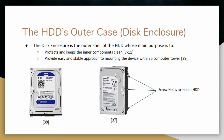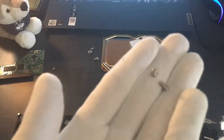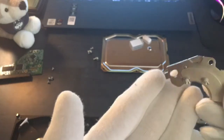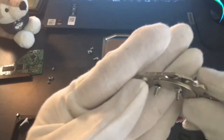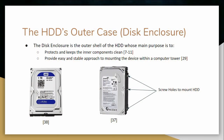The casing itself is made up of aluminum and plastic, which provides a strong structure to hold the components together. And the screws that are used to fasten the casing and components are made up of steel, making them more enduring and less prone to damage. Oh, and they also appear to have magnetic properties. And finally, on the sides of the HDD are 6 screw holes in total to provide a way to mount the hard drive within a designated area inside of a computer tower.